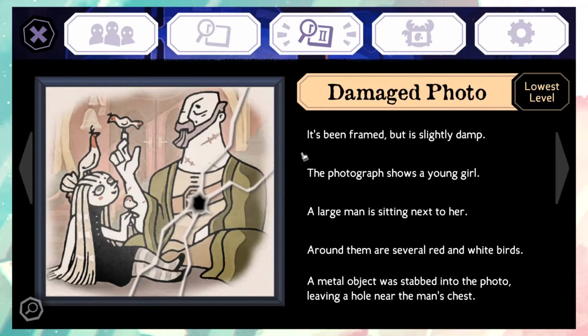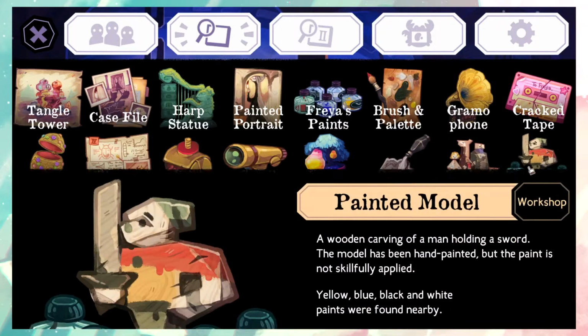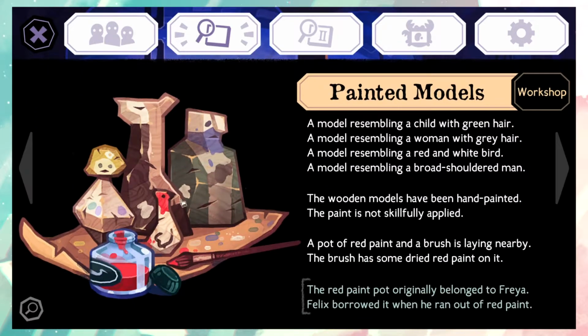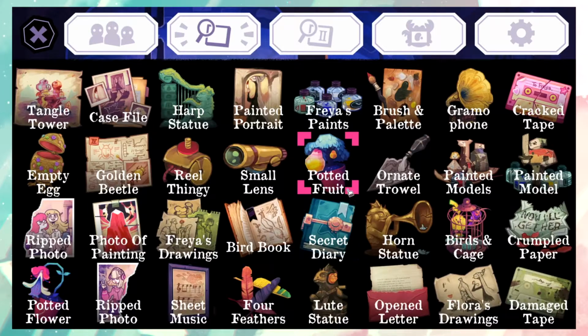Maybe it's her father? Cause there were the little statues of them. Oopsie, not this one. Yeah, because this didn't quite look like Felix. So if that's Flora and that's maybe like a father or something, and that kind of looks like Freya, but maybe it's not Freya. I'm so confused. I feel like I have enough information to start putting things together, but there's too much information scattered everywhere that my mind just can't align it.